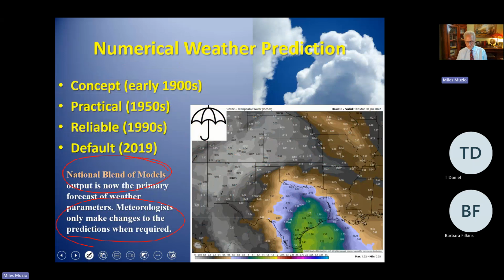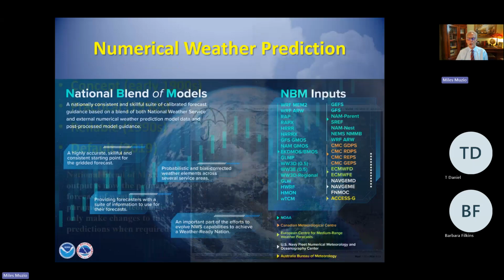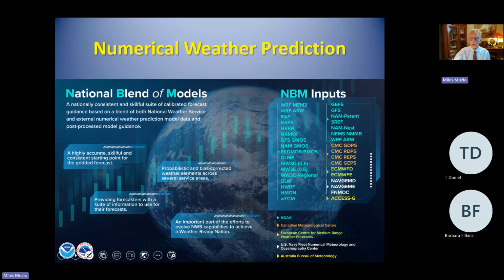Meteorologists are only there to make changes if required. So the National Blend of Models will take all of these different inputs here. The NBM is what we call them. And it includes the Canadian Meteorological Center, that's Environment Canada, the U.S. Fleet Numerical Weather Center, that's in Monterey. Let's see, the Australian Bureau of Meteorology, plus all of these.